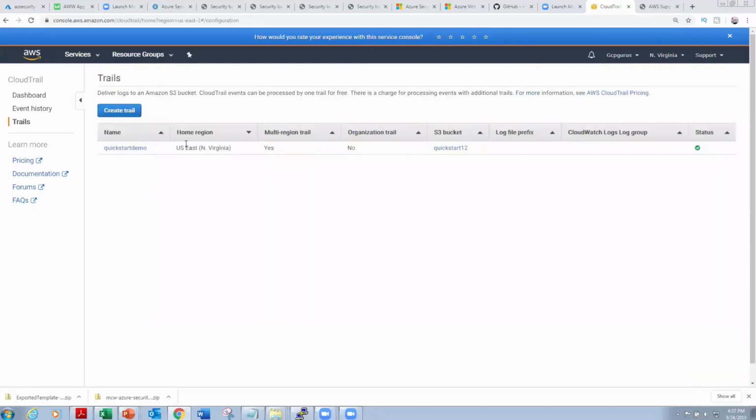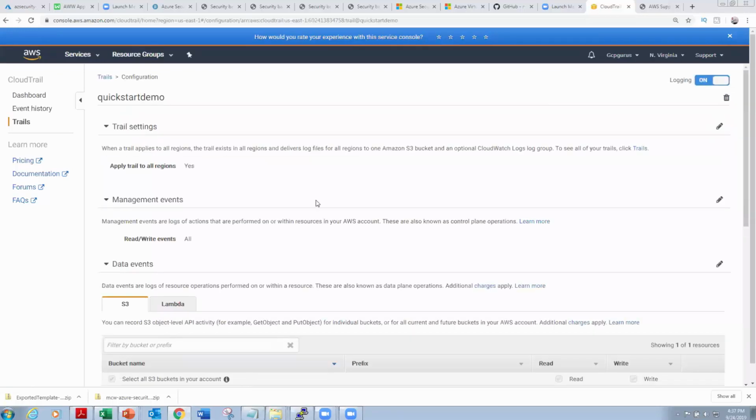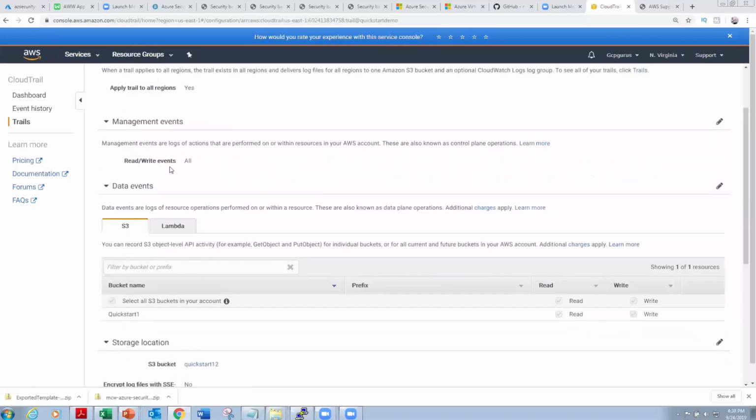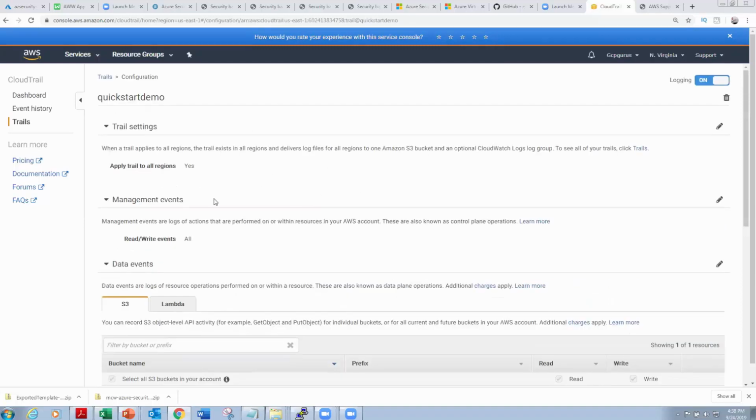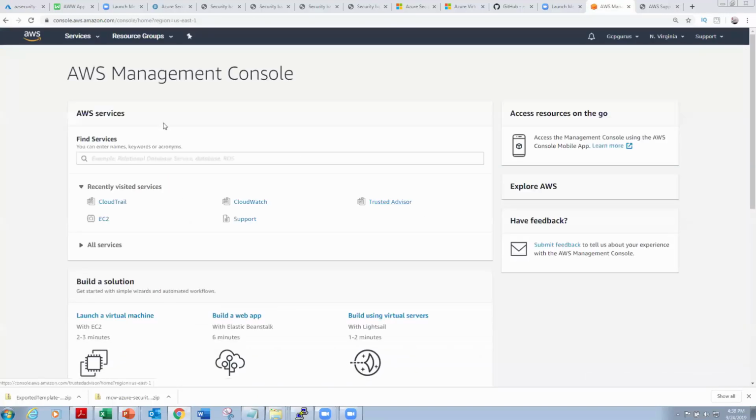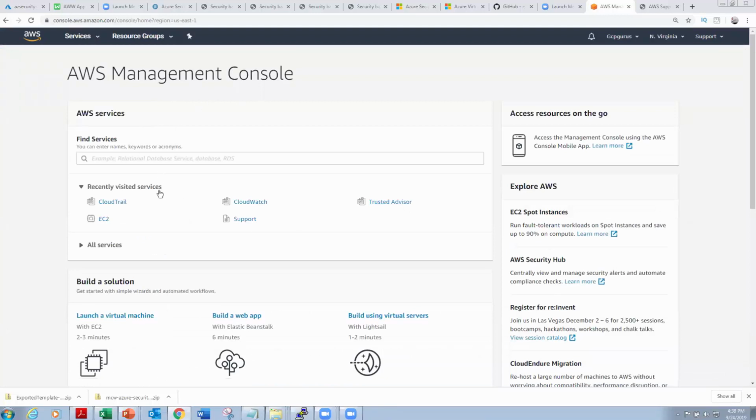This will go ahead and create that trail, and it will read and write all events that are occurring. Now, you don't normally want to do that in real life. You want to minimize all the messaging that you're going to get as part of this. So for example, if someone writes to S3, dumps data in S3, you'll get notified. So that's CloudTrail as well.